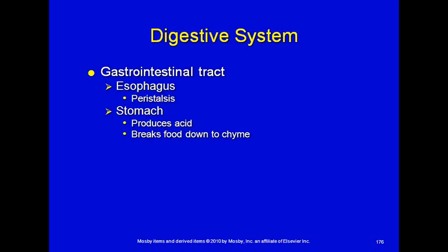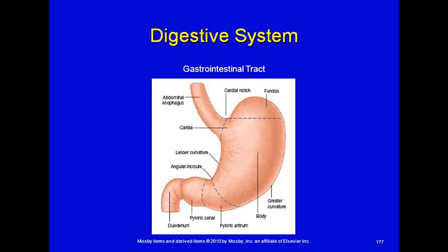The stomach produces acids, and the stomach helps break your food down to a thing called chyme or chyme, depending on where you live, and from there nutrients and things are extracted in the small intestine. So there's a good shot of your stomach. Trying to get it to the next slide.